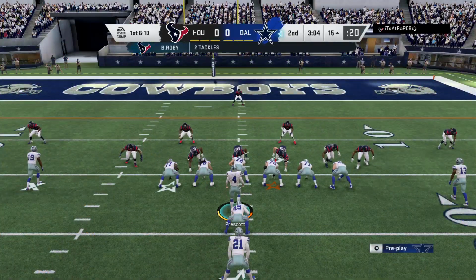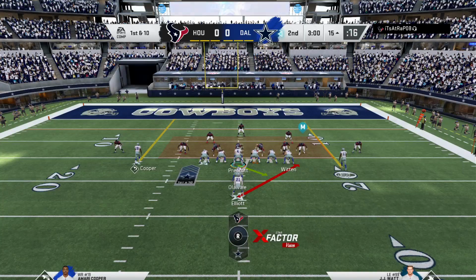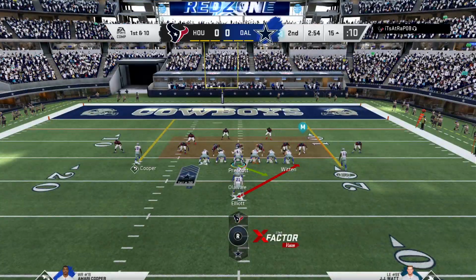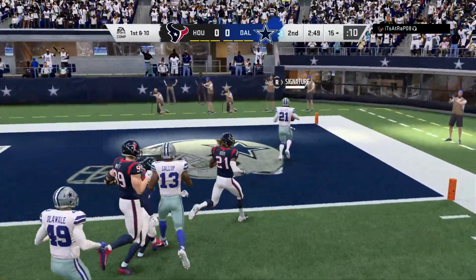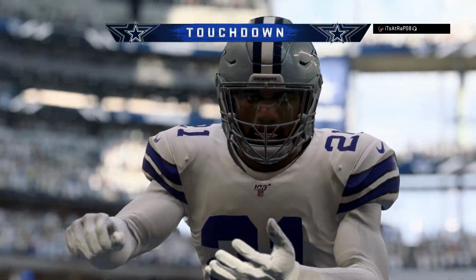This has been a good drive so far. It's been a running game for the most part that's powered them down there. Another nice burst there, picking up a first down. Now it's first and 10, as you said, in the red zone. They keep on the ground with Elliott. And he'll take it into the end zone for a Cowboy touchdown.